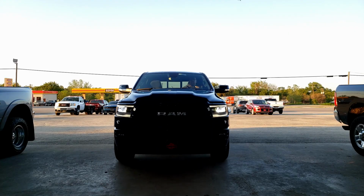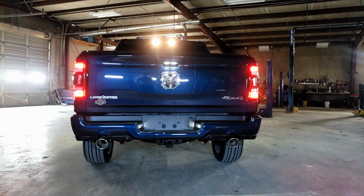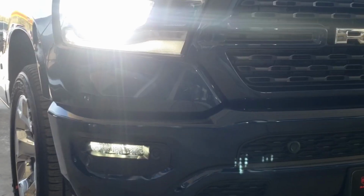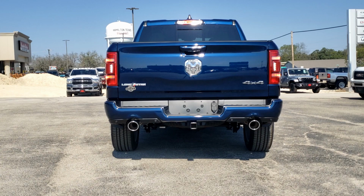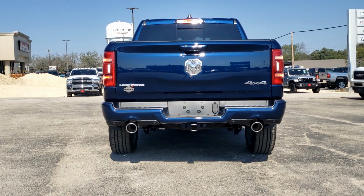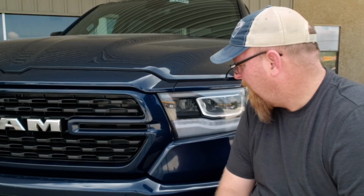I'm a huge fan of this premium lighting group. In my mind, it's a must-have option. And when we bought my wife's Jeep, one of the things that I insisted on was getting the upgraded lights. With the premium lighting group on the Ram 1500, you get LED reflector headlamps, LED fog lamps, and LED tail lamps. To me, the LED lights really complete this upgraded look. And who doesn't like upgraded headlights? I just can't stop staring at them.